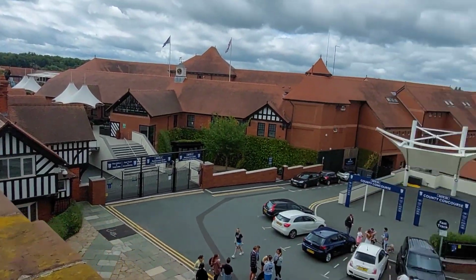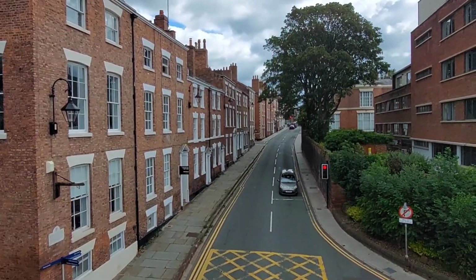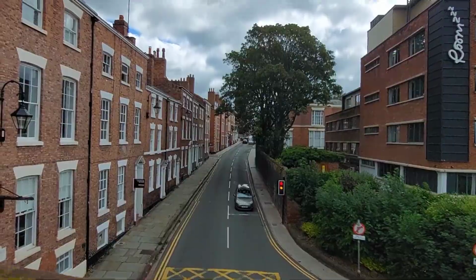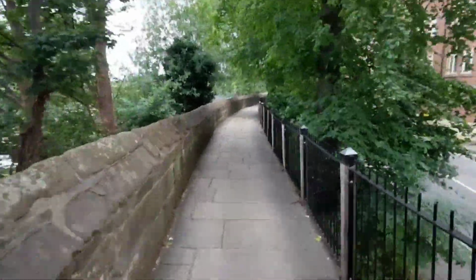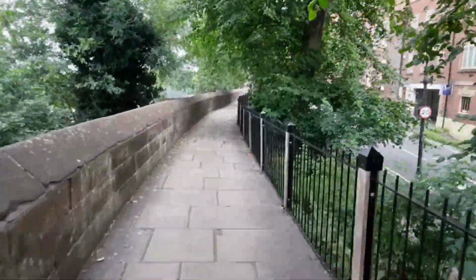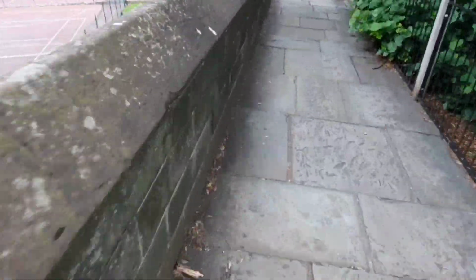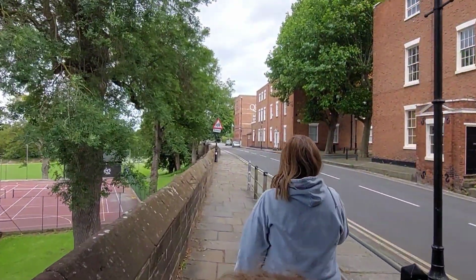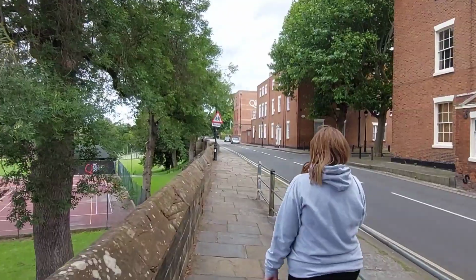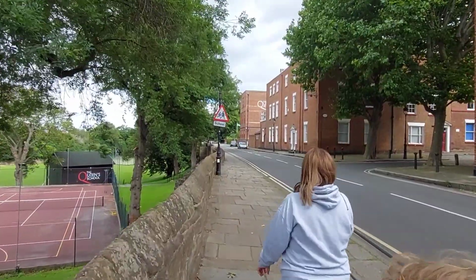Watergate Bridge. We've got the entrance to the racecourse, and then behind us is Watergate Street, which leads up to the centre of Chester. So we're just walking between Watergate and, I don't know if this is pronounced right, Bone Walled Thorn Tower. And also down this way is Water Tower, which is another tower that's part of the walls.